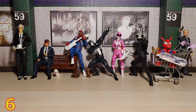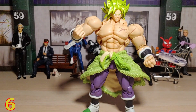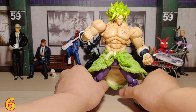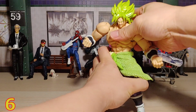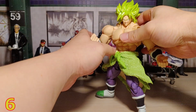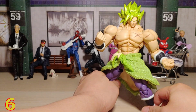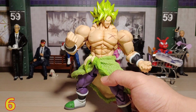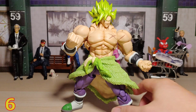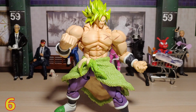All right, and for our 6th spot, it is the legendary Broly. Oh yeah, I'm pretty sure this fella is in a lot of y'all's top 10 figures this year as well. I mean, this guy is just so fun to pose around. Of course, he came with a couple of face head sculpts and interchangeable heads. But if you don't know, Broly is a Dragon Ball character. He is absolutely swole. Whew.